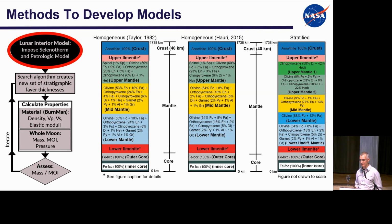So this is if the moon just formed, came together, and a magma ocean cooled peacefully and no mixing occurred. With the exception of, it's hard to read, but we have this special layer we call the upper ilmenite and lower ilmenite. And that has to do with the possibility of what's known as an overturn, where a layer at the top sank to the bottom of the lunar mantle. And it's just an iron titanium rich ilmenite that looks very similar to the layers just beneath.